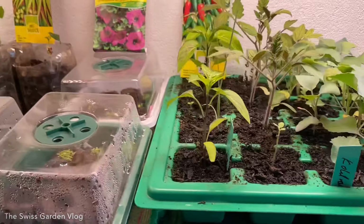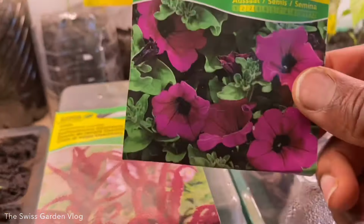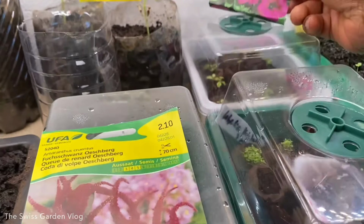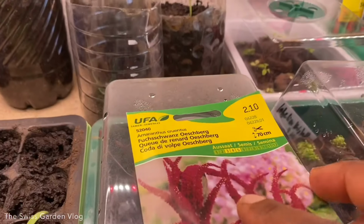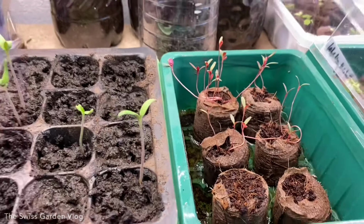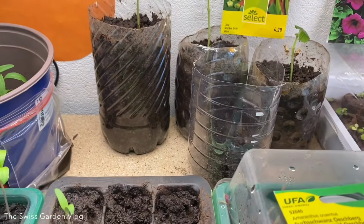Really happy with that. And then I have the flowers over here, a petunia hybrid. I love this one. I'm really looking forward to seeing it grow in the garden, and that is sprouting really well. You can see how many seedlings I have back there. Over here I have the amaranth growing beautifully, and you can see that I have a few seedlings in there developing quite nicely. I need to pot them up very soon.